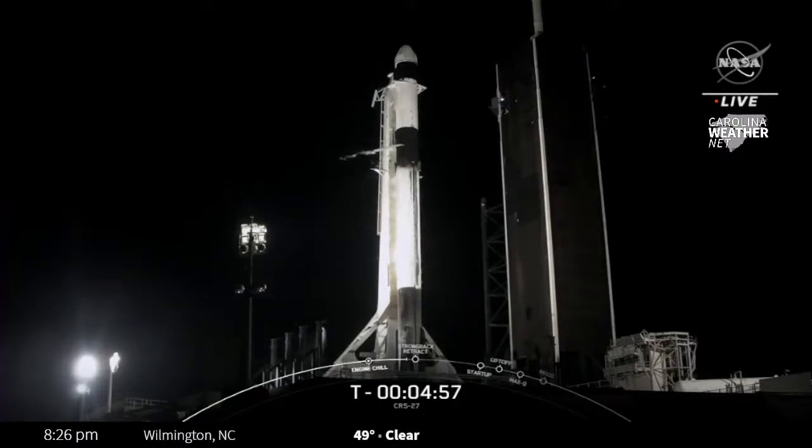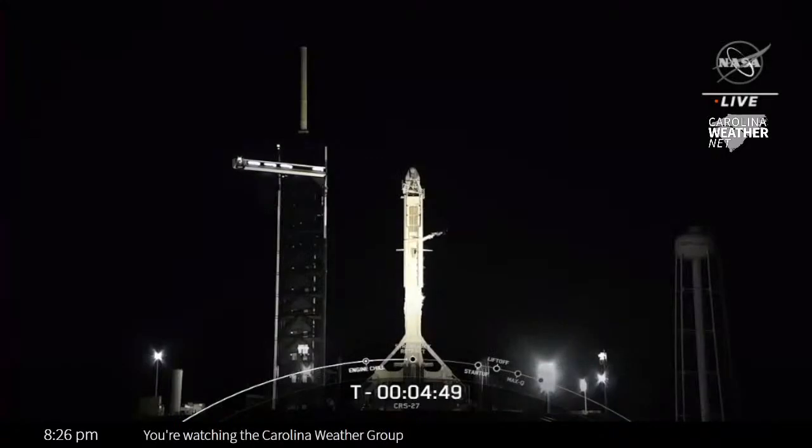Dragon is in terminal count. Call out for Dragon being in terminal count. Tanks are pressurizing for strong back retract. So back to that engine chill really quick. Happened at T-minus 7 minutes, and that's when the team... Dragon is in terminal count and it's on internal power.